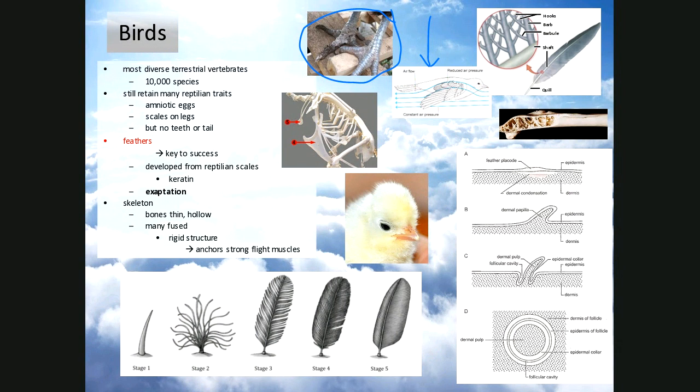But if you notice, that feather is actually asymmetrical. It's thicker on one side of the main shaft than it is on the other. That's what we call an asymmetrical feather. The first feathers that evolved were symmetrical. Down below, if you look in the lower left, this is sort of a graphic. Let's go back in history and see where feathers came from.